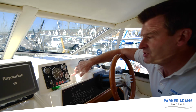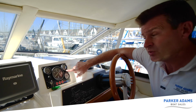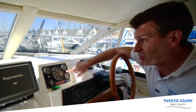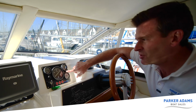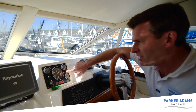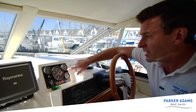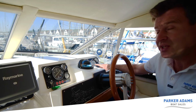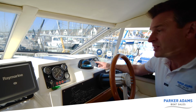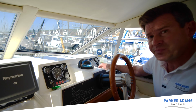These Thornycroft engines have currently done 1,202 hours, and for a '96 boat that's very reasonable indeed. Again, these are commercial engines. They're designed to do thousands and thousands of hours, and this is the port engine. It's done 1,202 hours, and the starboard engine has done 1,135 hours. So the hours they've done is very low indeed for the year.